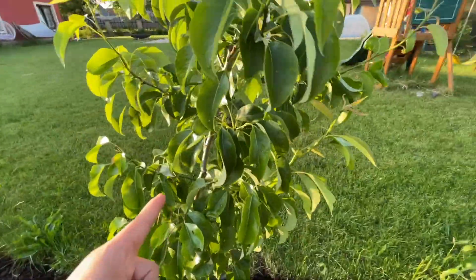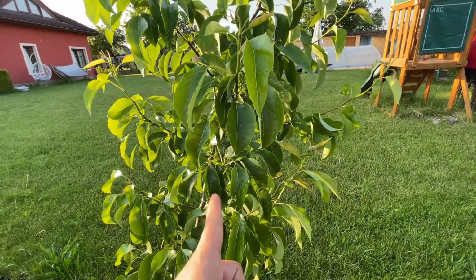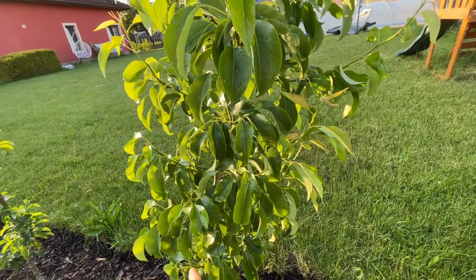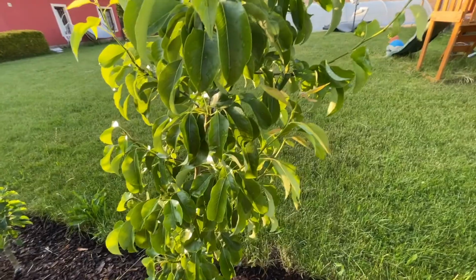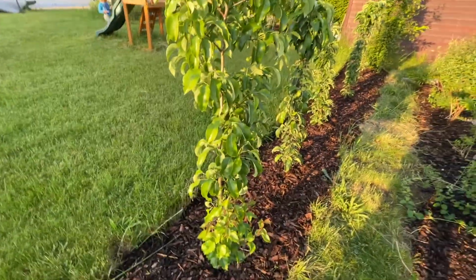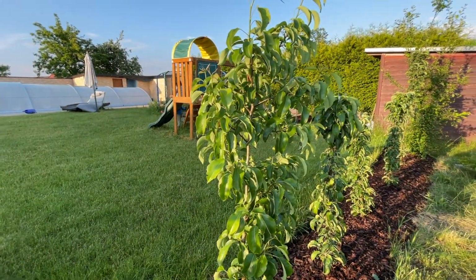Honey, what is this? Is this cherry? This is cherry, I think. I'm not sure. We are not sure about this one, but this one is fruit. This one is also fruit, right? This is also fruit, but we are not sure what that is. Pear? I'm not really sure. We don't know. Maybe it's cherry.